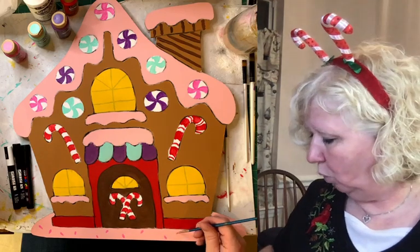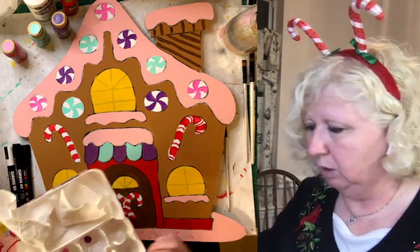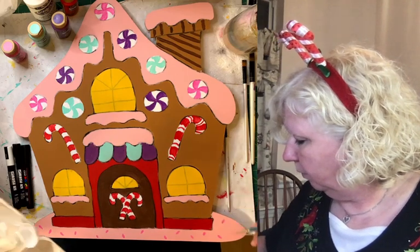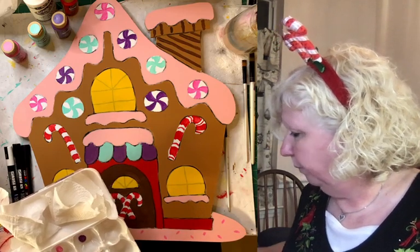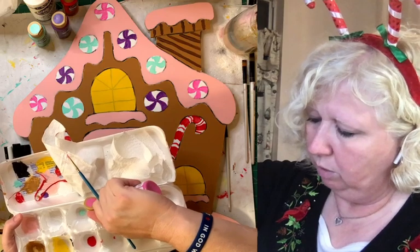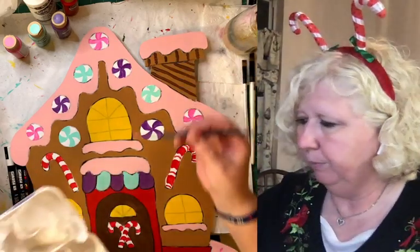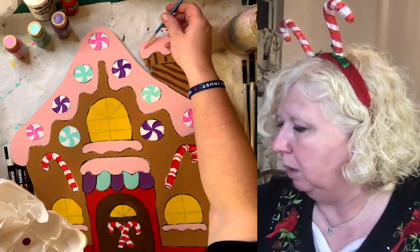So all I'm doing is just putting sprinkles along the bottom, and I'm using the same colors that I used in my peppermints. Now I'm not going to put sprinkles on the roof. I'm just going to put sprinkles in a couple of places. I'm about to run out of my pink here. All right, so get just another dot of pink, and I'm going to put some sprinkles up here on top of the chimney. I'm going to move him down just a little bit, and that way I can reach a little better and maybe not get paint all over me.